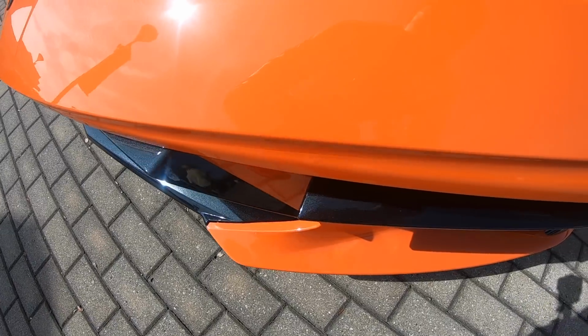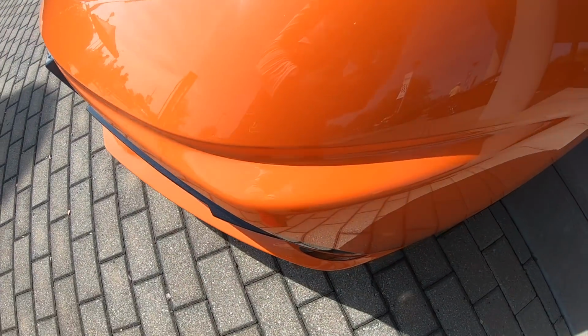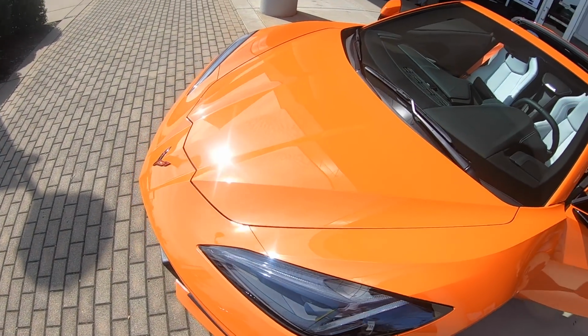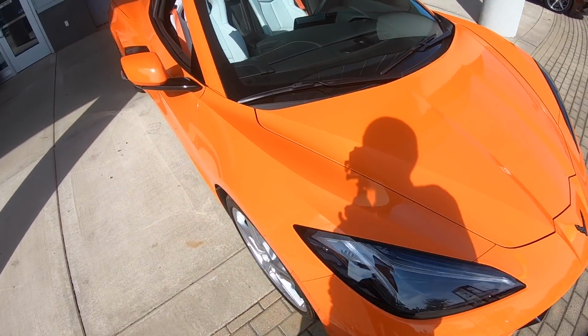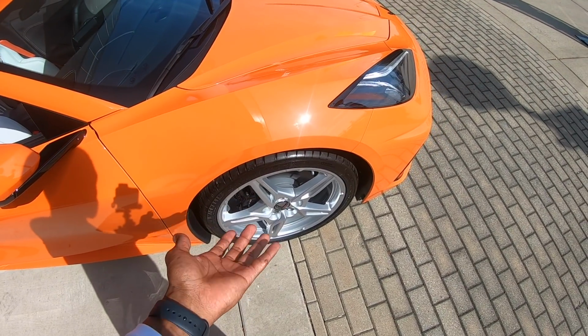Because like I said before, it reminds me of the Rapid Blue, whereas the Rapid Blue doesn't have that metallic in it either, but it's definitely a really popular color and it stands out a lot. I mean, even other manufacturers use the Rapid Blue, like Toyota or Mustang, so it's definitely a popular color for sure. This comes with your standard wheel option.